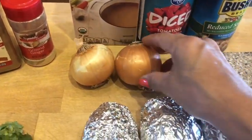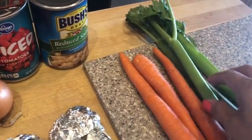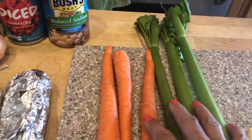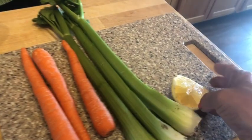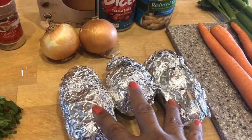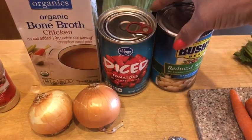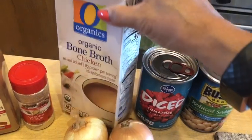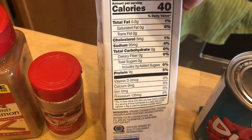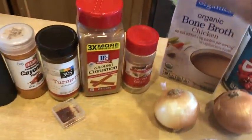All right, we're going to use either 1 large or 2 small onions chopped up, 2 carrots, 2 celery chopped up, and I always add in a little bit more veggie when I can. Then we're going to add 1 tablespoon of lemon juice, about 1 pound of floury potatoes like russets, which we're going to cube up, 1 14-ounce can of diced tomatoes, 1 14-ounce can of garbanzo beans, and about 5 cups of veggie broth. I'm using chicken bone broth because of the protein. It's very high in it per cup and very nutritious collagen-wise.